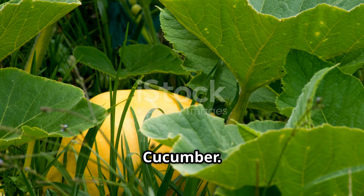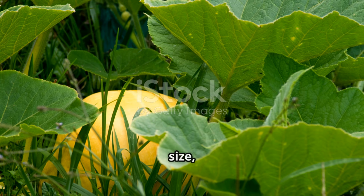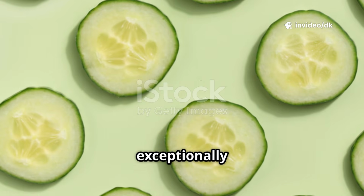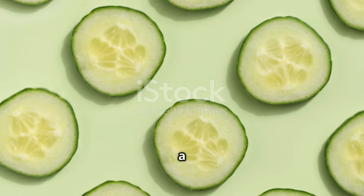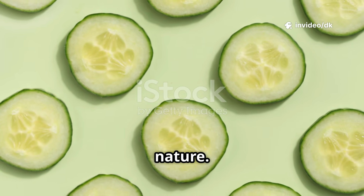Finally, we have the lemon cucumber. This heirloom is not a hybrid but a true cucumber that grows to be the size, shape, and color of a lemon. It has a thin, tender skin that doesn't require peeling, and its flavor is exceptionally mild, sweet, and crisp, with no bitterness. It was a popular novelty in home gardens for its delightful appearance and easy-to-eat nature.